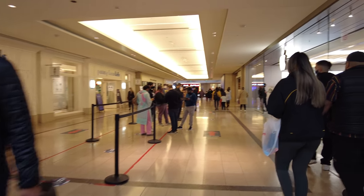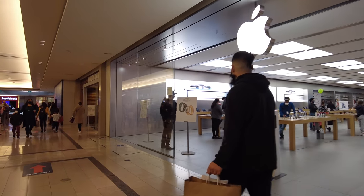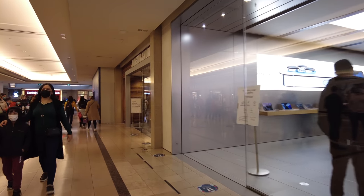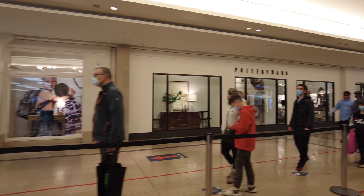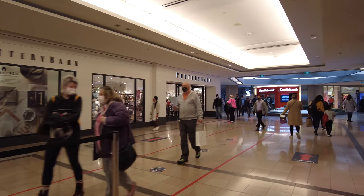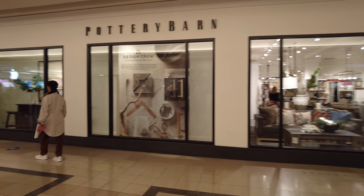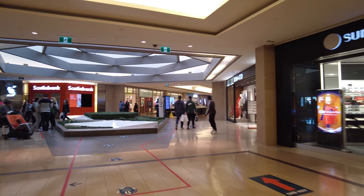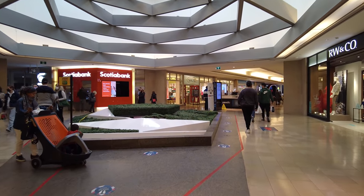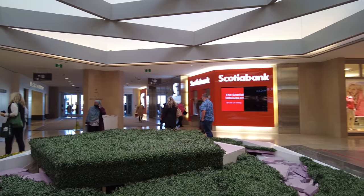Line for? Oh, of course. What else? There's a Pottery Barn Kids and a Pottery Barn. That's quite a lineup. Just to go look at some overpriced wares. So there's an entrance.